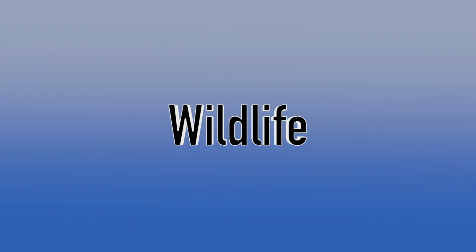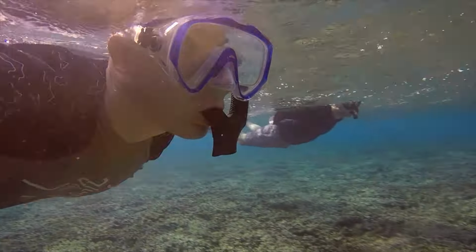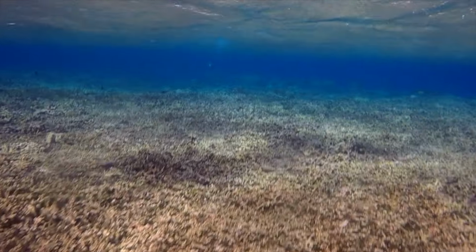So what can you expect to see over the reef? Well, you get some really unique wildlife sighting opportunities when you are on top of the reef here. And as you can see, it's quite shallow. So if you're not comfortable swimming in shallow water, this is probably not a snorkel for you. And that's okay. You always want to be comfortable. And this is one that you can definitely hurt yourself on.